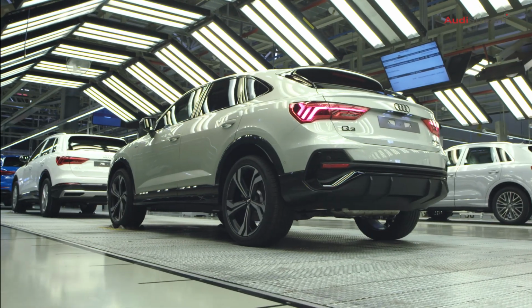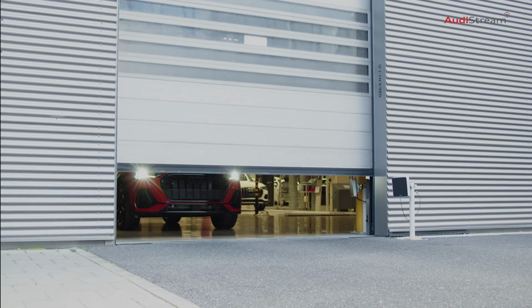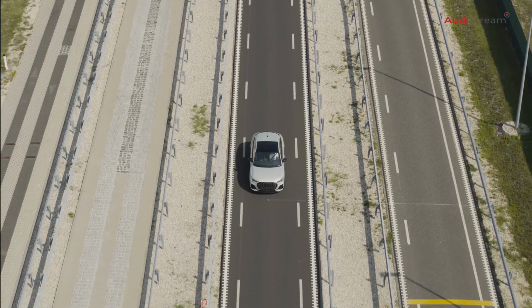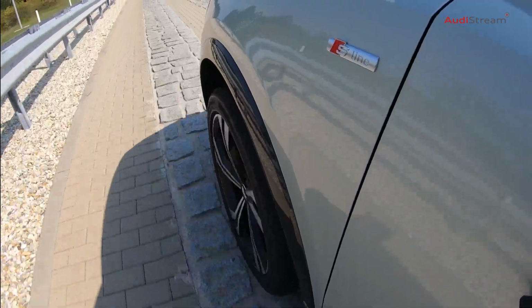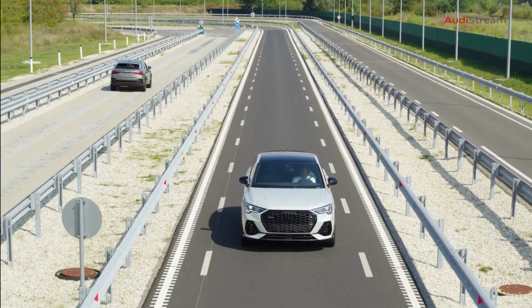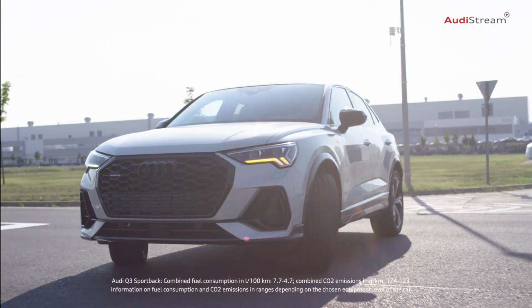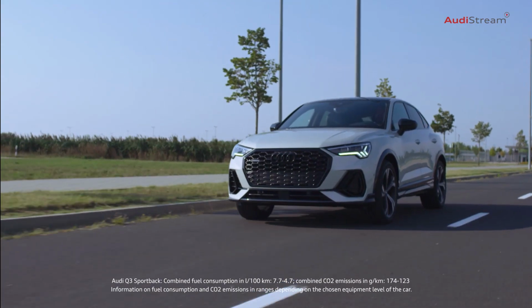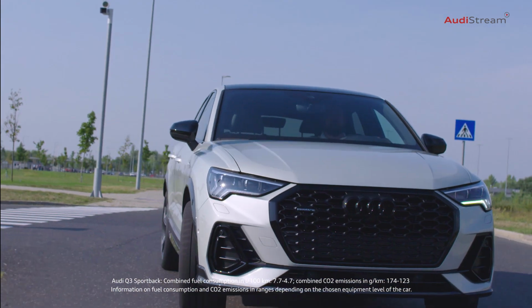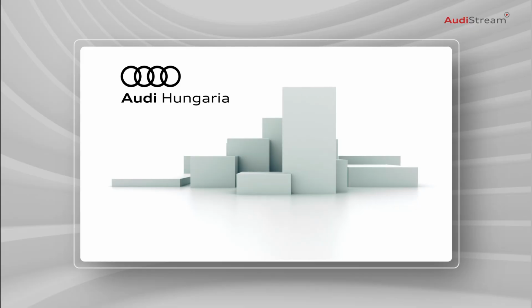This is where the car comes to life. Engine will be started, and now all controls and functions have to be tested. Finally comes the test drive. All vehicles are driven on the internal test track on various shaking and acceleration tracks, where true road conditions are imitated. In addition, 10% of the cars cover a distance of 35 kilometers on an external test drive in a real traffic situation. The complete vehicle, powered by a heart made in Győr, can now be delivered to its owners.